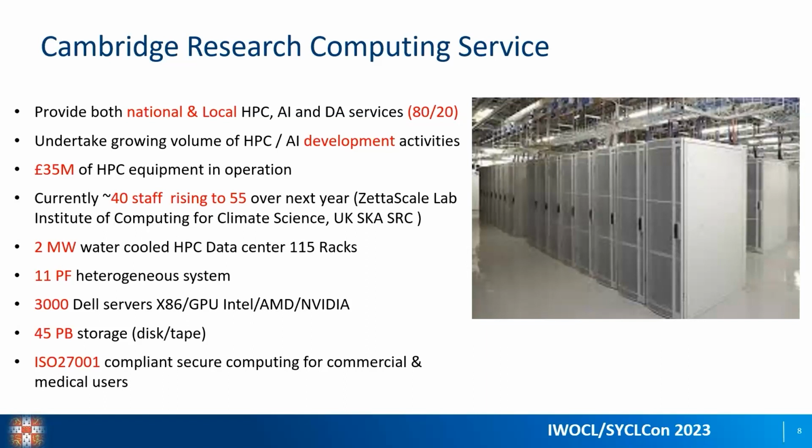Although a lot of those national users are actually users from Cambridge, they're being funded through national consortia like DIRAC, IRIS, EPSRC Tier 2. Many of those people getting funding through that route will actually sit in a university, but they're using national funds. And our growth rate there is quite high. We also undertake an increasing volume of development activities. I'll talk about those later in the deck.